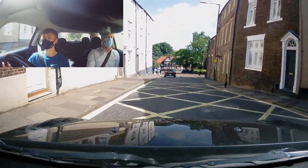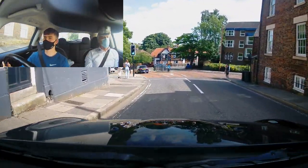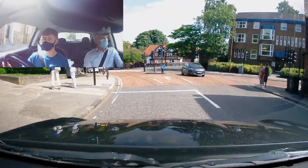Enough room we can go over it, but if there's not, you'd have to stop back there. Now tell people where you're going. Just drop it in the middle and you'll give way to traffic coming up that hill.